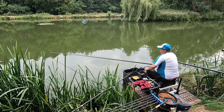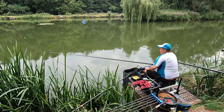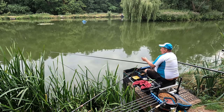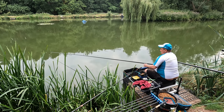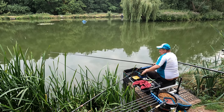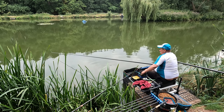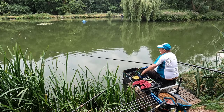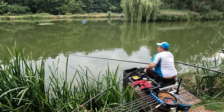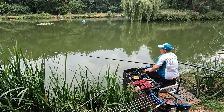I've upped my feed a tiny bit, but you can't up it to a degree where you get too many in your peg, and then you just end up foul-hooking them. Which is the worst thing you can do. So it's just been a case, like last hour and a half, of plodding away, waiting for a proper clean bite. 4 and 5 pellets. Work your rig.